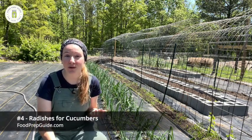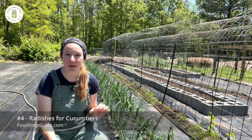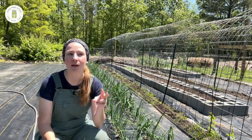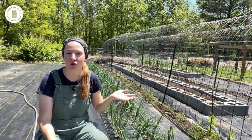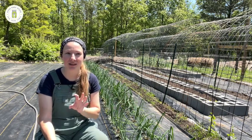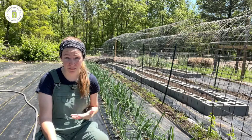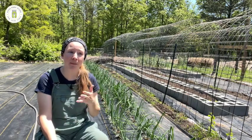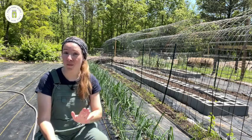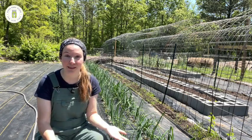So cucumbers are primarily attacked by cucumber beetles. Cucumber beetles are repelled, or actually they're not repelled. This is an example of when you're going to be planting something as a trap crop in order to benefit another crop. Radishes don't repel, they actually attract cucumber beetles. And I'm sure there are people out there who love radishes way more than they love cucumbers, and therefore they would not want to sacrifice their radishes.